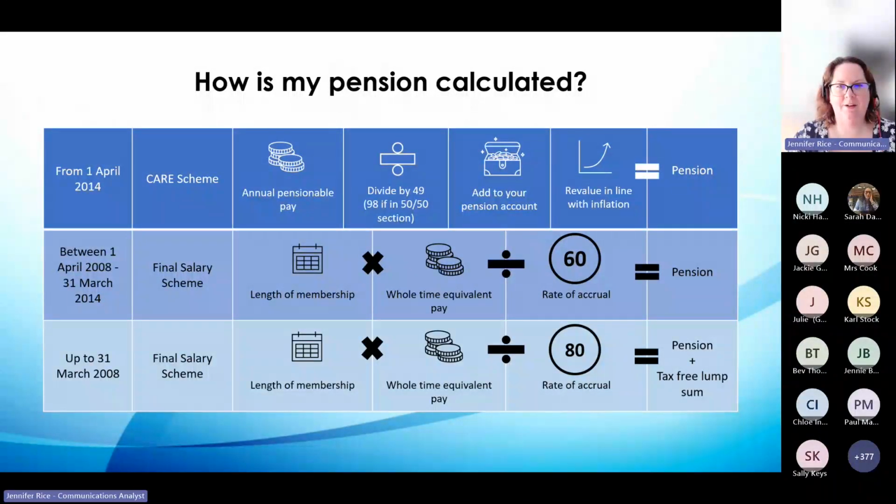So let's take a look at this top one, so the care scheme. So from the 1st of April 2014, every member of the LGPS has been in the care scheme. And this is actually pretty straightforward to calculate this part of the pension. So every year, your employer tells us how much you earned between the 1st of April and the 31st of March. So we take that annual pay figure and we divide it by 49, or 98 if you're in the 50-50 section of the scheme.